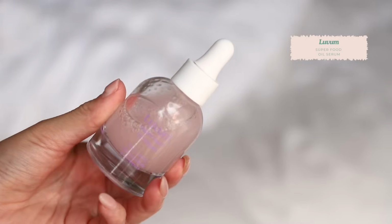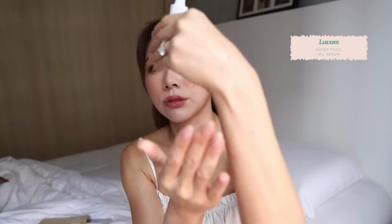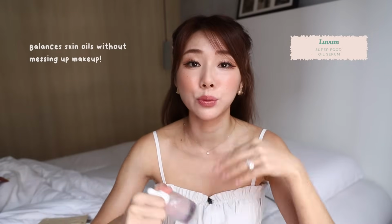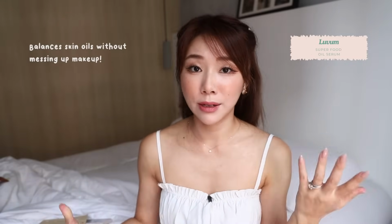This oil serum, when you shake it up, it literally feels just like a serum. Just like it has oil bits inside. Okay, so look at how watery it is. And when you kind of blend it, it just gives you a nice sheen, but I'm not really after the sheen. I'm after how it's able to balance my oils without messing up with my foundation. Go and check Luvum out. This is good. Their Cica toner pads are good. She has the silicone mask, like the collagen gel mask, which is pretty good, but I just don't have the patience for that sometimes. So yeah, love that brand.